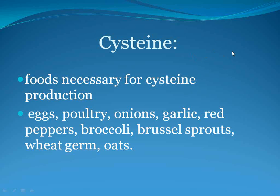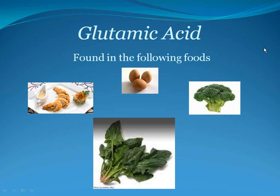So vegetarians are going to have to be very careful and make sure that they get enough of these particular amino acids, because I know I've seen a lot of vegans that thought they were eating good, but they were not getting enough protein from the veggie sources that they were eating, such as all of these here that you'll see. Here's glutamic acid found in the following foods.